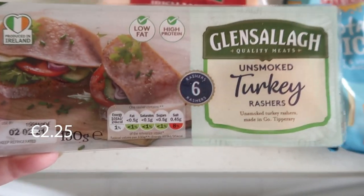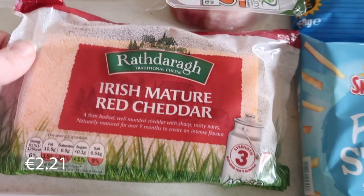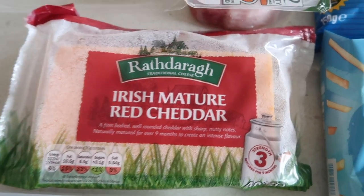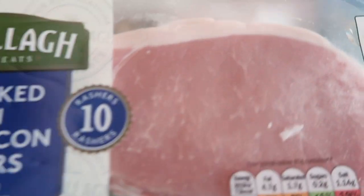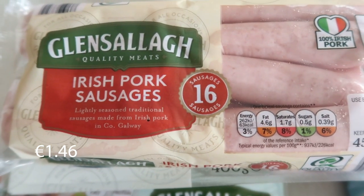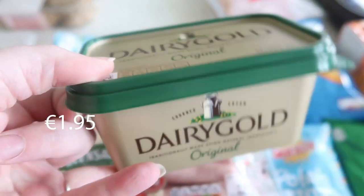Next up, we have unsmoked turkey rashers. Some mature red cheddar cheese. We then have some unsmoked rashers. And some Irish pork sausages. We have some Dairy Gold butter.